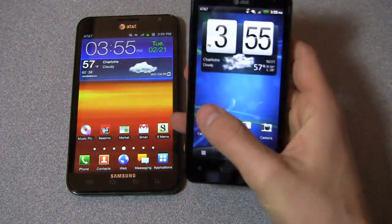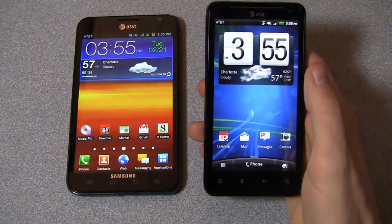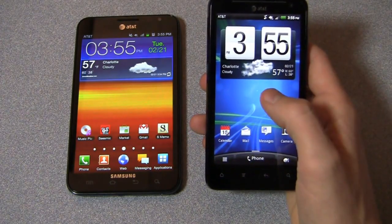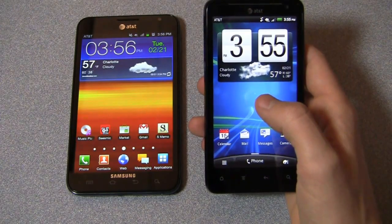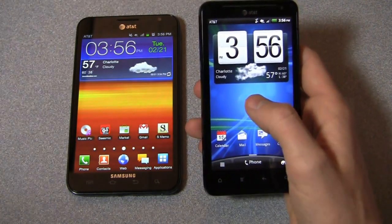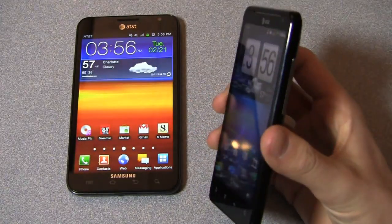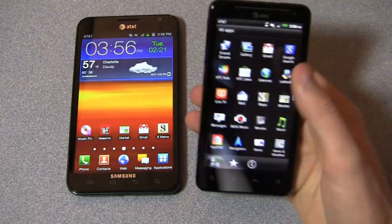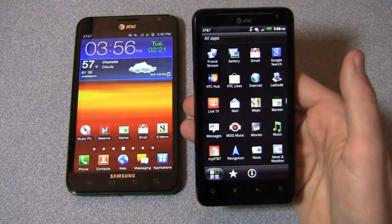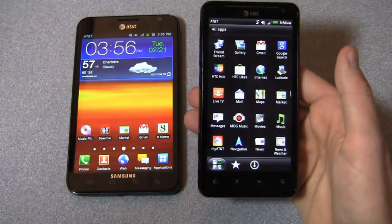So I can create a smaller one, but if I'm in a tight area like this, I may be able to fit 2 or 3 widgets onto the Galaxy Note. In the same area, I can only fit 1 on Sense, and on the Vivid, just because there's not enough room and you can't customize the widget. So I do like that customization choice. I think it's good on the Galaxy Note. I will say the customization through HTC Hub is fantastic on the Vivid and on a lot of the HTC devices that are out on the market right now. So at least in that regard, it's a tie.